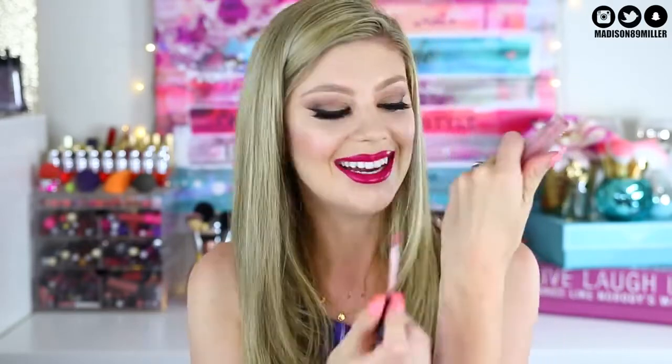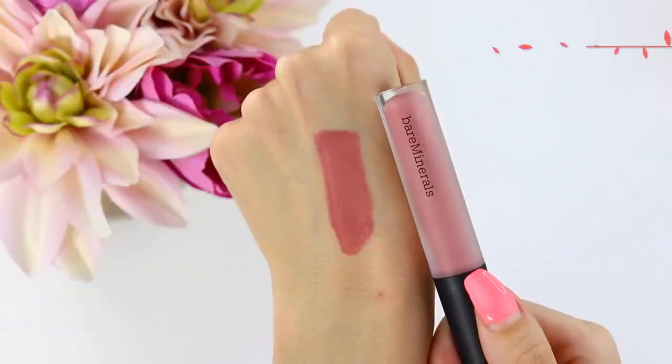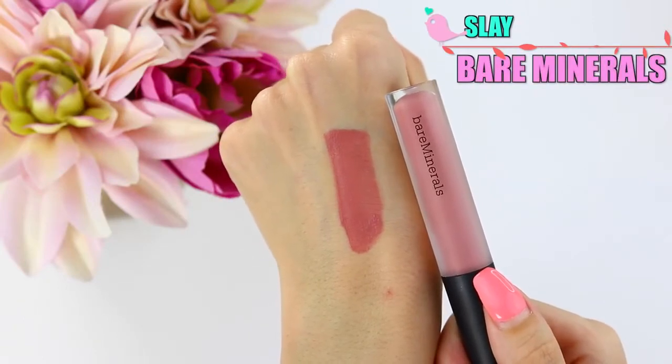The shade that I've been loving is the shade Slay, and it's just stunning. It's such a pretty mauve shade. It's a perfect shade for everyday wear, and you can easily reapply throughout the day and it doesn't get too crusty as well. So I really love that, and it's just really nice, thin, and lightweight on the lips. It feels comfortable. Even my sister has been obsessed with hers too, and plus the smell is amazing on these. Oh, I love it.